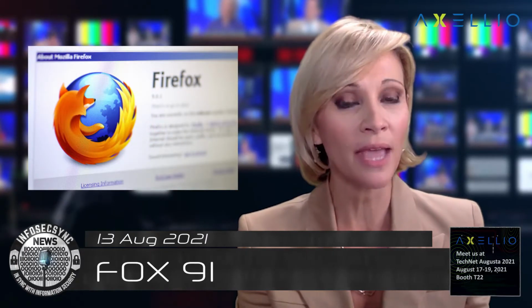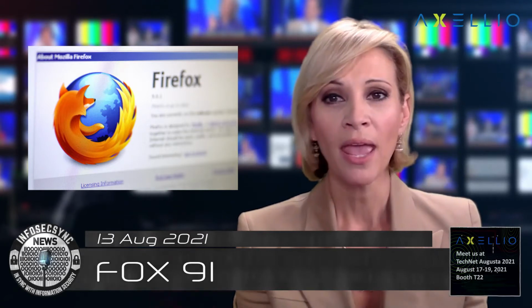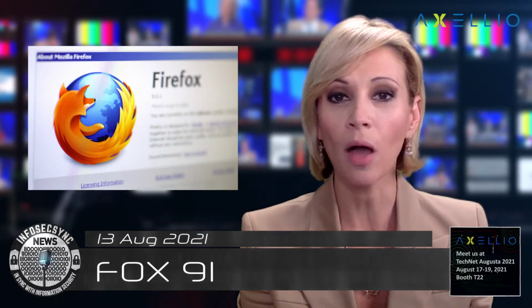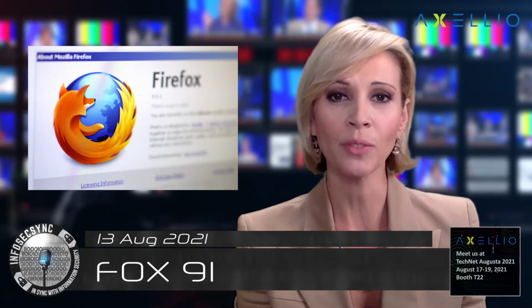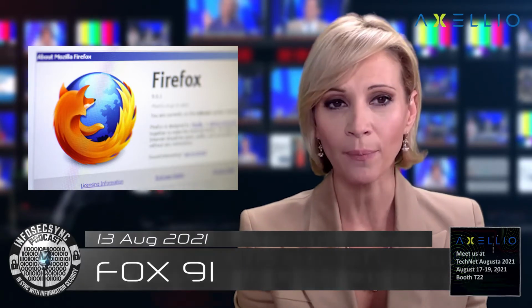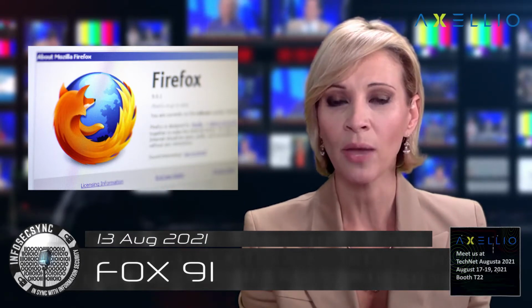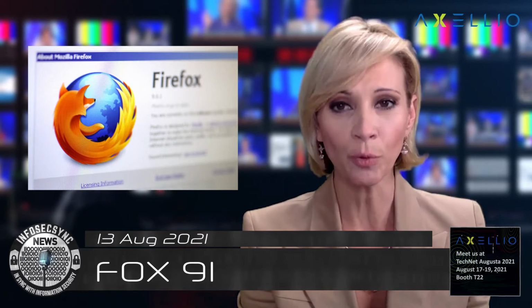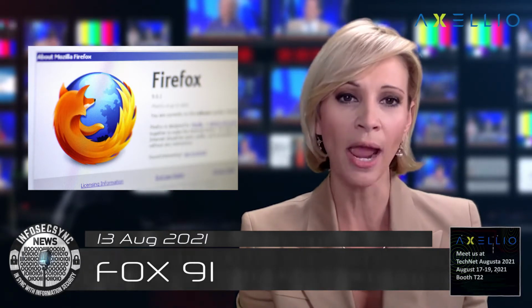Good advice. Well, Mozilla has released a new version of its web browser that brings enhanced cookie clearing, HTTPS by default in private browsing mode, and patches for several high-severity vulnerabilities. The Firefox 91 browser will automatically use an HTTPS connection when the private browsing feature is used. If the website does not support HTTPS, Firefox will establish a connection using the HTTP protocol.